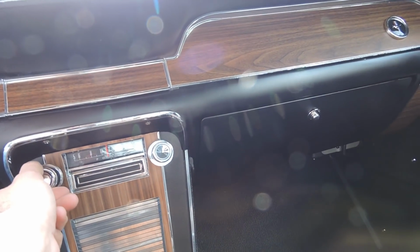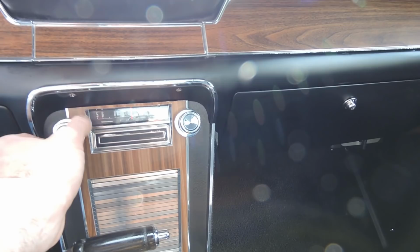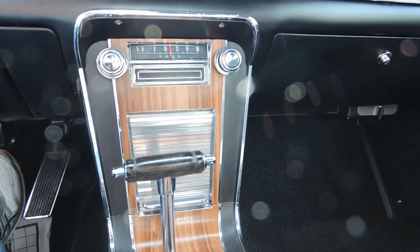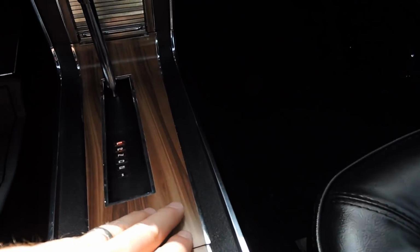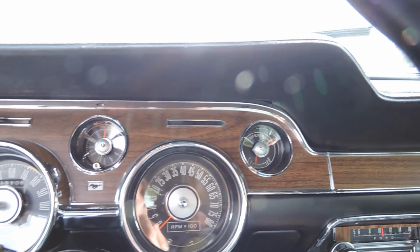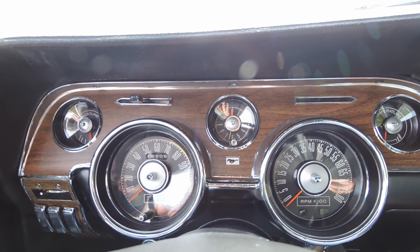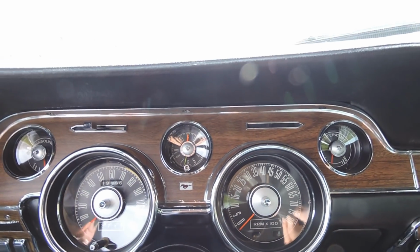Comes with a factory AM 8-track. That is working. Haven't tried the 8-track, but the AM radio works great. All new radio bezels. The wood grain and stuff on this console, overhead console, doors, everything is fantastic. Laid down just absolutely beautiful. Like I said, almost better than new. Factory tach. Odometer shows 19,106. Gauges look crystal clear. The clock is not working.